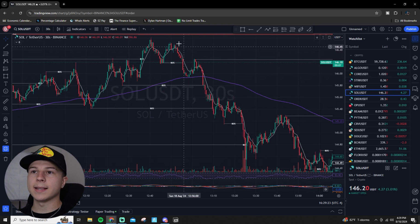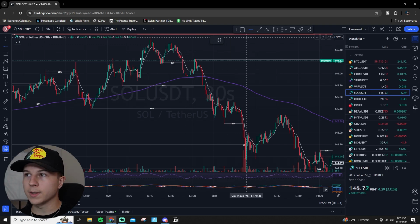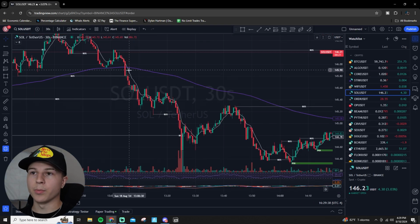So right here, I can see that we were in an uptrend, but now we started a downtrend, had a leg back, came back down, broke this most recent low here on this trend, and we actually broke below the 200 EMA. So that is crucial. We broke the 200 EMA. We are now closed below it.